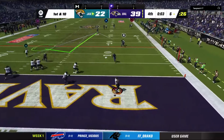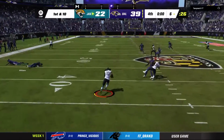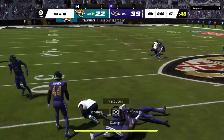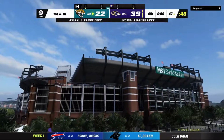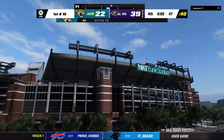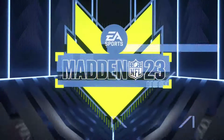Flush to his right. That's going to be caught. It's Shenault finding space at the 40. Always a little extra excitement for week 1.